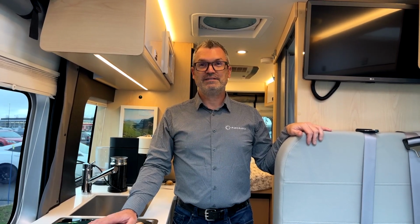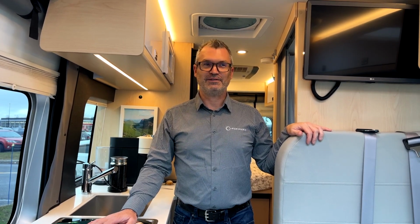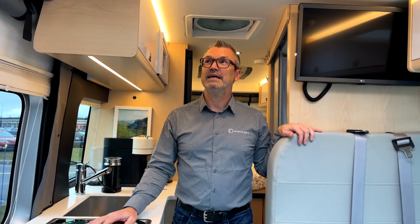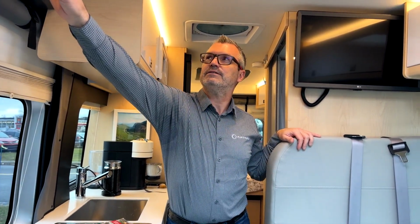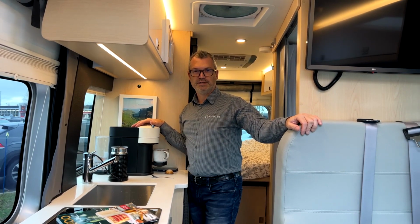So before we start the cooking challenge, we definitely need to start with the coffee. So we'll make a very nice latte with an espresso machine and a milk frother, but of course, to make this work, we will need to start the inverter, and that will give us the power to run these two equipments.